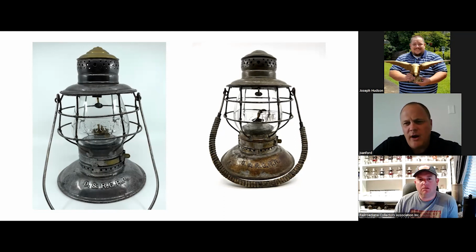And then the one on the right is actually a Buck tin top. So it looks just like a brass top, but instead of having a brass cap, it's just a pressed piece of tin. And as far as Rio Grande tin tops go, they're actually more rare than the brass tops. Usually we equate brass top lanterns to rarity, which most of the time is the case. But when it comes to the Rio Grande, there's only 3 known tin tops from Buck, 3 or 4.